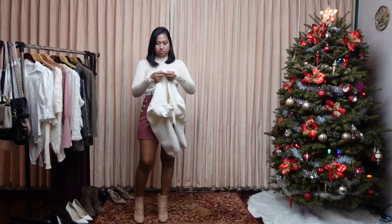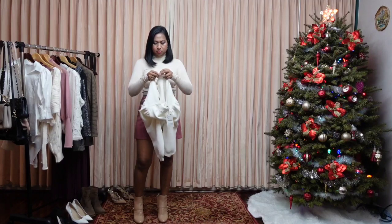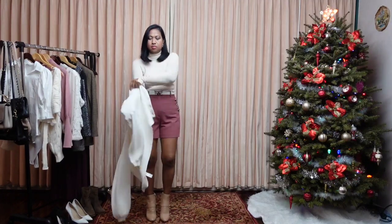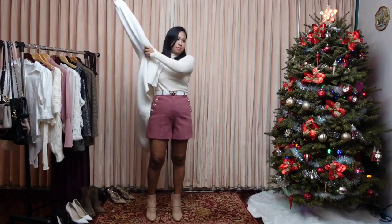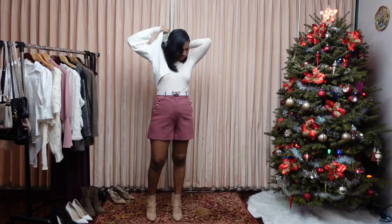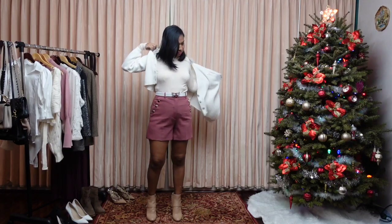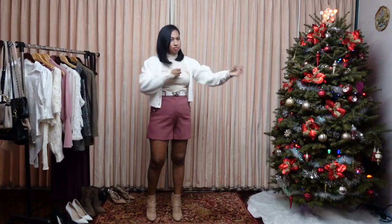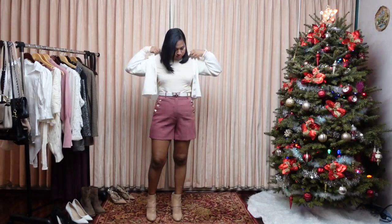So the other item that I got from Zara is this rib knit sweater. It's actually in ecru color, but it's more like a white color. It's a crop cardigan with v-neck and long balloon sleeves and fresh lined button closure. The material is very soft and I think it's very flattering to my body as well.